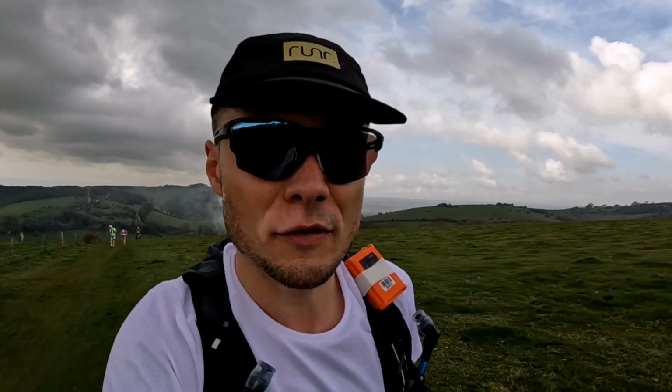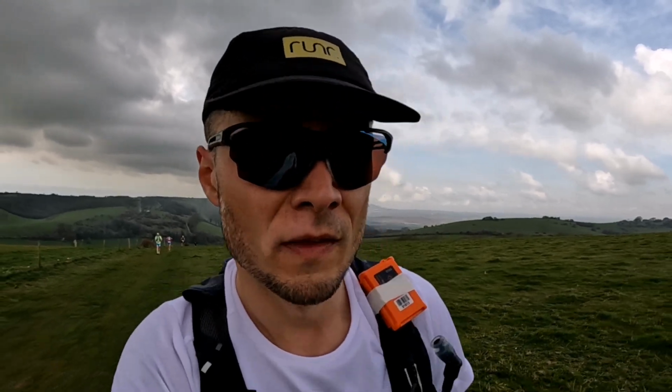I think the last time I was racing was back in November, feels like an age ago. So the race I had back in March I had to pull out of because of the chest infection. That was the Endurance Life marathon over in Eastbourne, so trail marathon. So yeah, just very good to be out experiencing the buzz of a race. Really, really good.